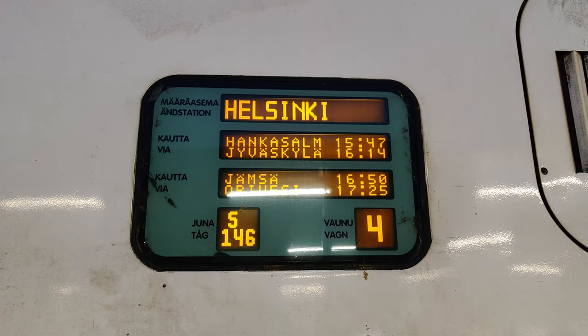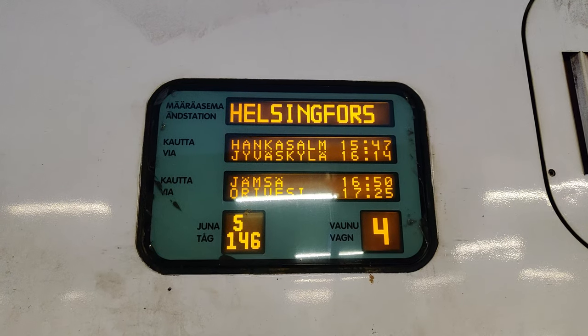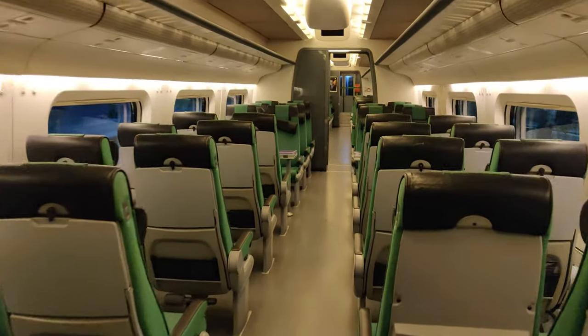Let's get on board, shall we? We'll be travelling aboard Pendolino train 146 from here in Pieksämäki to Helsinki via Tampere. Our seat today is in carriage number 4, which is a standard class carriage, or eco class as VR calls it.